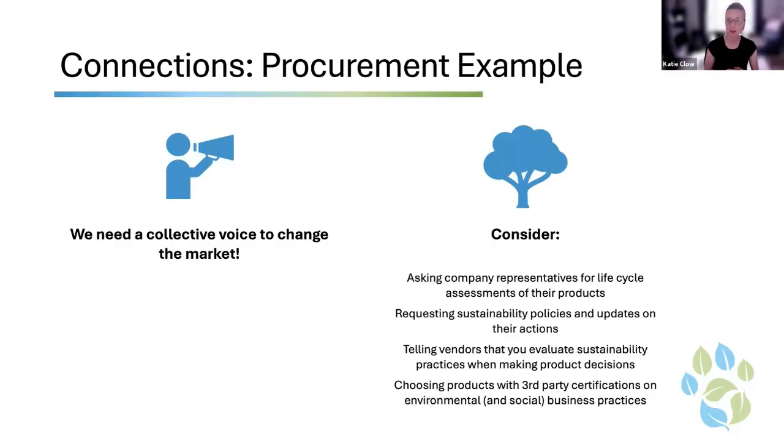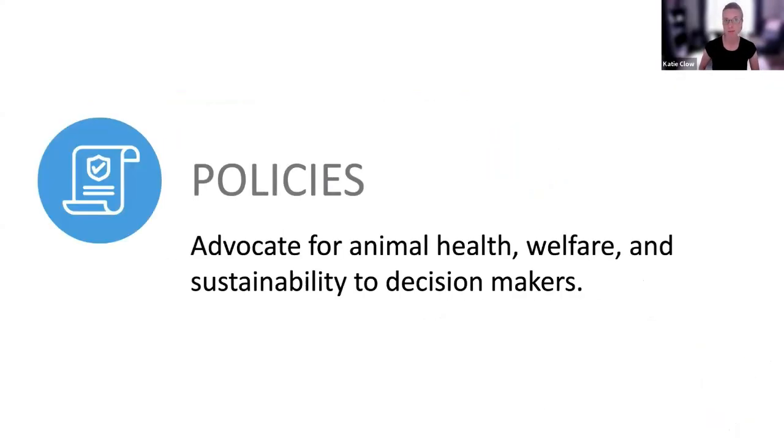You can start telling vendors and people that come into your clinic that you evaluate sustainability practices when you're making a product decision. And when you do buy products, if third-party certification exists for those, and that was covered in some previous webinars, make your choice based on those environmental and social third-party certifications, and tell people that you're doing that. So more and more people understand how important it is, so that we can start to tip the scale in the product chain development.